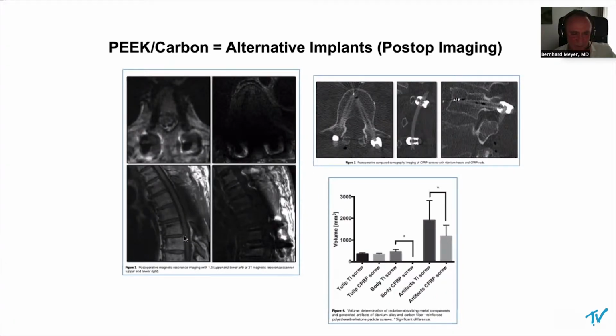This is a post-op image in the 1.5 as opposed to a post-op image in the 3 Tesla. This is how it looks on a CT scan. You can see the titanium or the tantalum tip and the screw shanks here.